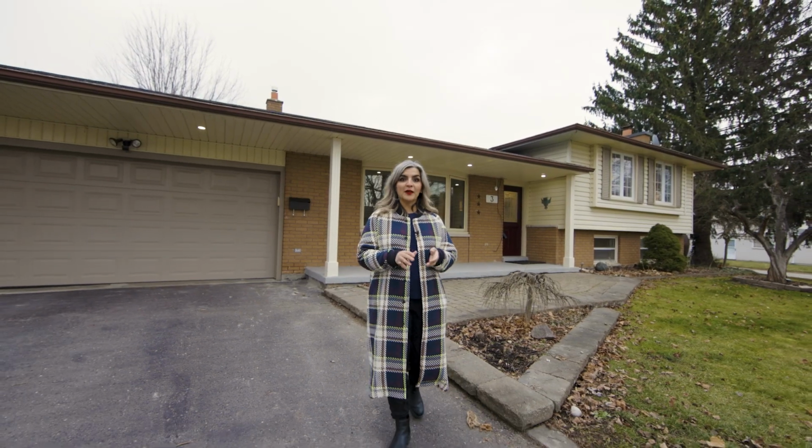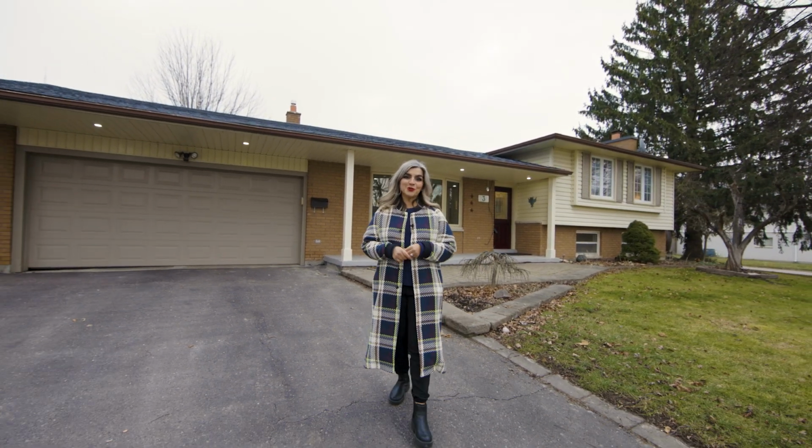If you're looking for a home in a quiet neighborhood with great schools, be sure to check out this property.